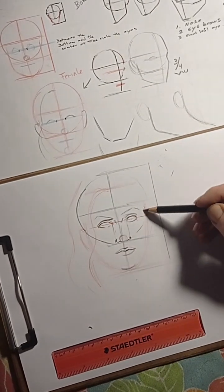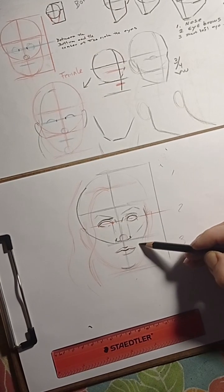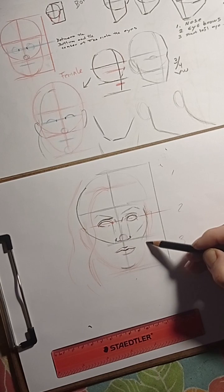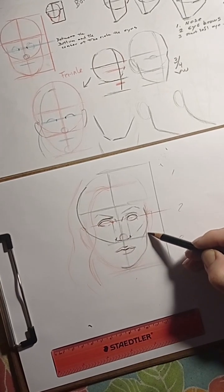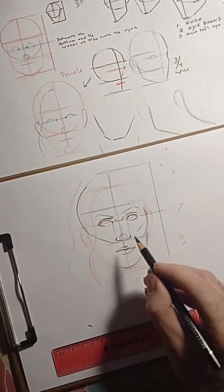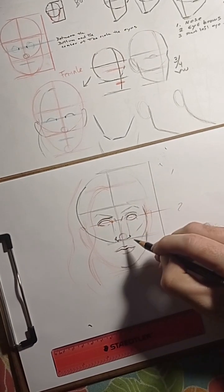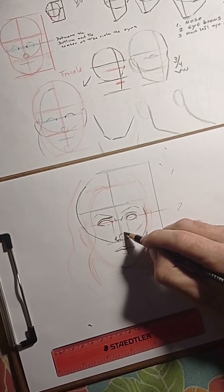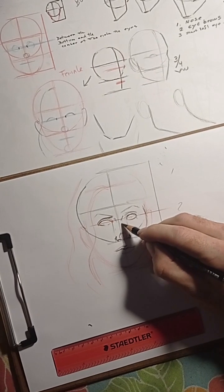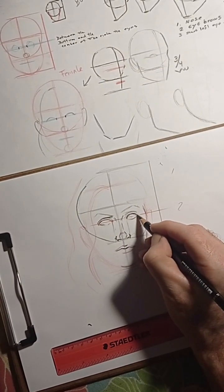And then let's work with the cheekbones here. She might have big cheekbones. Then we'll start doing the bottom of her jaw. And if you want to do it like a Marvel style face, you could. The constructions are going to help you. All you have to do, as the artist, is figure the rest out. That's all you gotta do. Let's fix this eye a little better.